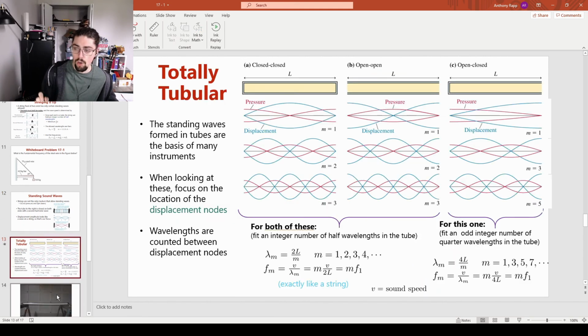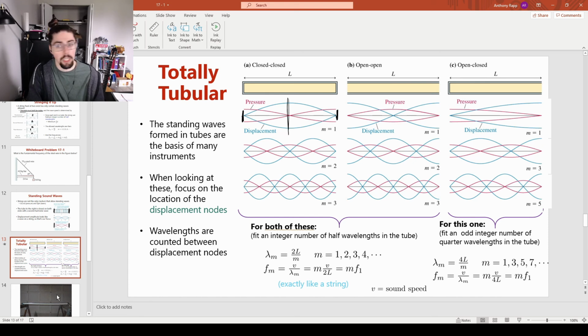So, totally tubular. There are 3 different combinations of tubes that we might see. We could see a closed tube, exactly what we just saw. And what we would see, the wavelength, it would behave just like a string would. Either end would have to be 0. Right in the middle, you can get the maximum displacement of the air, or 0 pressure at that point. And again, you can have these generated harmonics going all the way down. So we've got our fundamental harmonic, we have our second harmonic, we have our third harmonic.